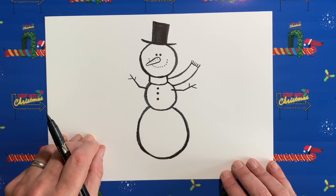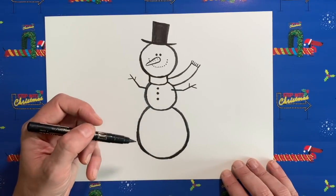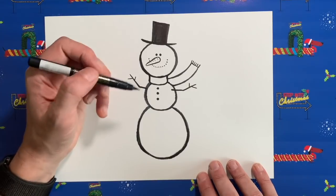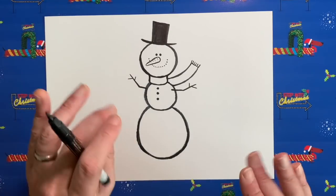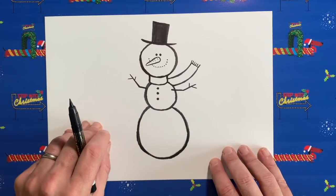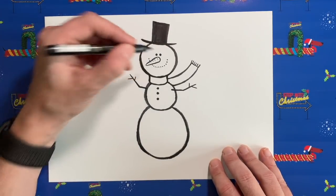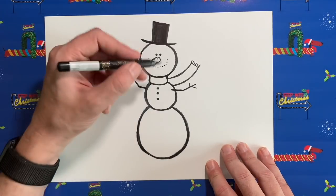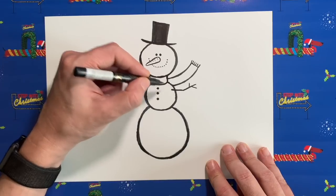So, snowmen. Snow, by its very nature, is usually white, isn't it? So, snowmen tend to be white. I'm going to do a bit of colouring. It is going to be mainly white, but I'm going to show you something that I do that makes snow look a bit more like snow by using a tiny bit of colour, but I'll explain it after I've done it, okay? Carrots, they tend to be orange too, so you won't be surprised to hear my carrot's going to be orange, but this is where you can go crazy with your creativity.